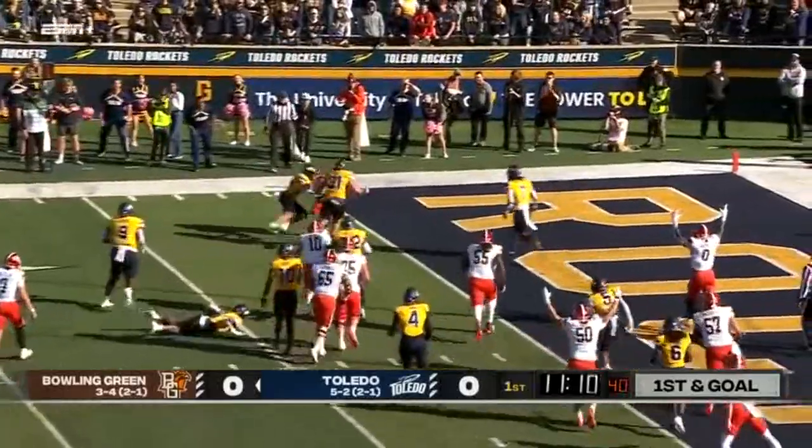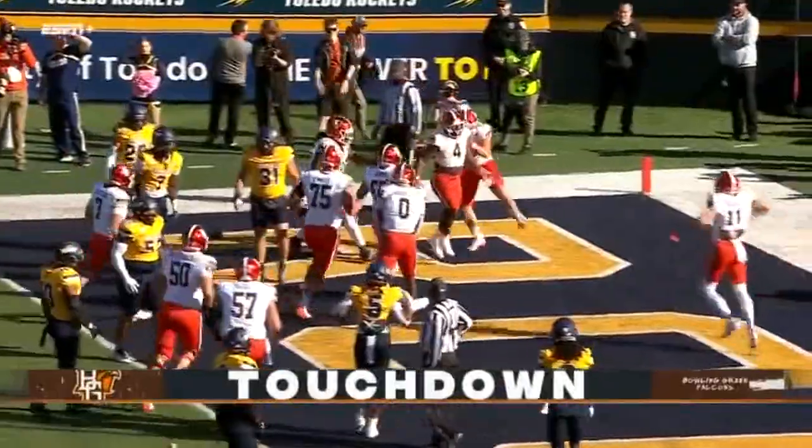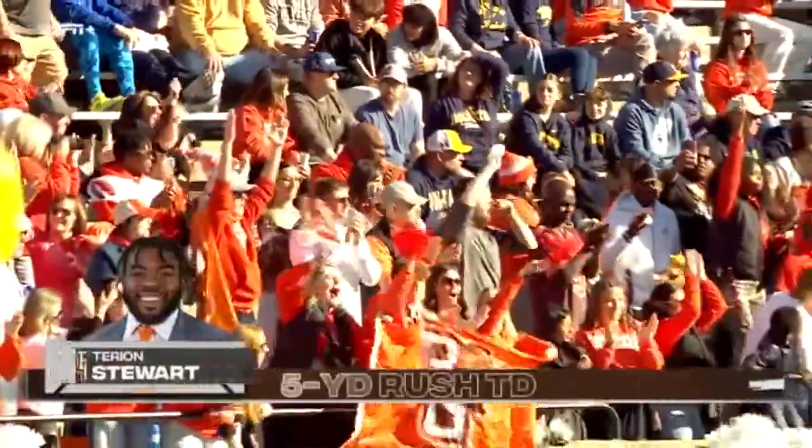Stewart will bounce off a tackle. Terrion Stewart, he's in the end zone. Touchdown. First drive of the afternoon, Bowling Green.